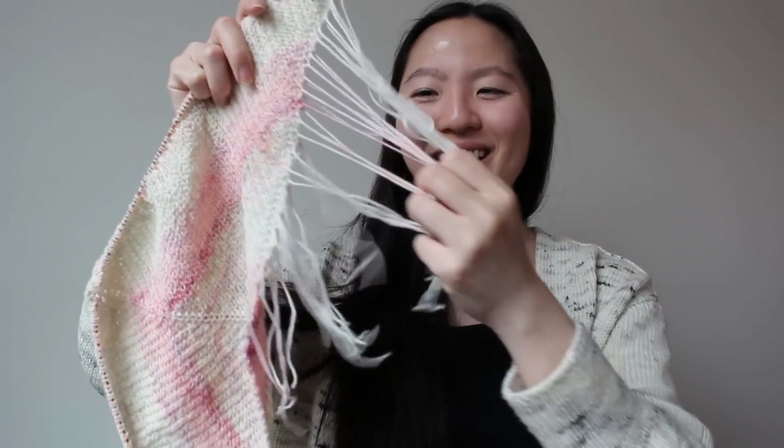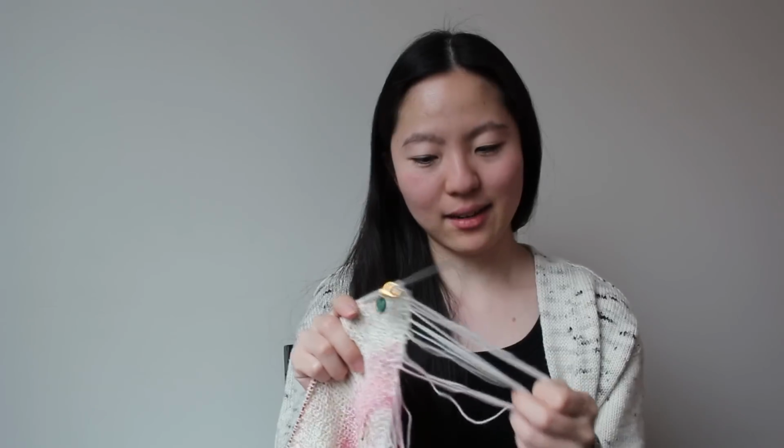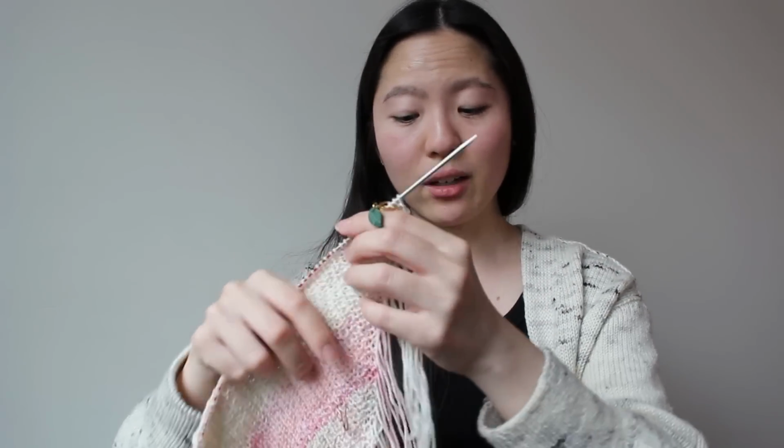I will say I did not think about this totally through in the beginning, because switching every 4 rows is resulting in a bajillion ends. If I thought about this in the beginning, and if I were to redo this again, I would probably make each one 8 rows. I would not switch colors every 4. I think that's too often, and there's going to be too many ends. But I've already committed to it. We're going to do it, and we'll just deal with the ends later, or maybe as I go.